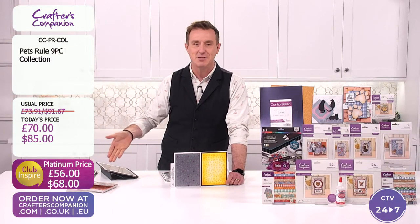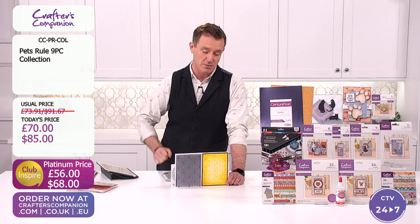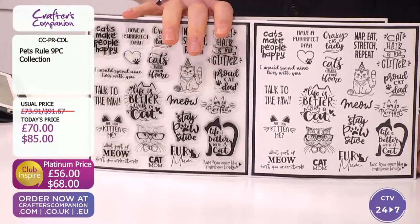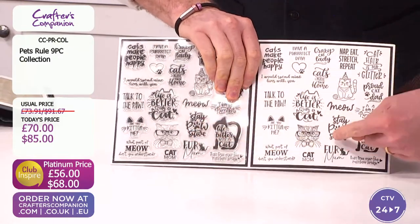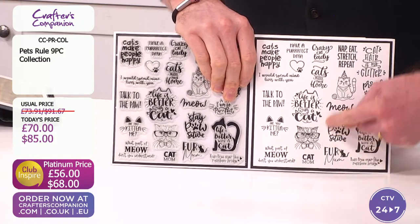I've seen so many messages of people saying, oh, I've been a bit down in the dumps, or, you know, wasn't sure if I was going to get this, now I'm smiling. Look at the embossing folder, for goodness sake, with all of those cool and fun paw prints on. And then the stamps, I mean, my. Tons of stamps, some really fun sentiments. Debbie's favourite, I think, stamp of all time, this one here, the cat with the bow tie and the glasses. But the sentiments are fun.